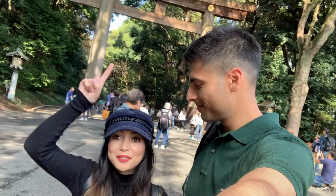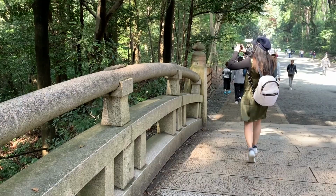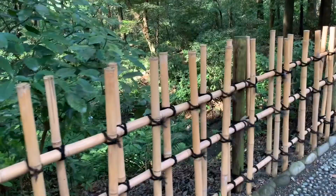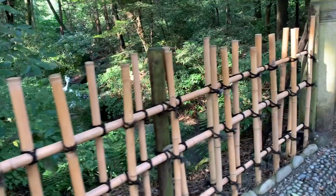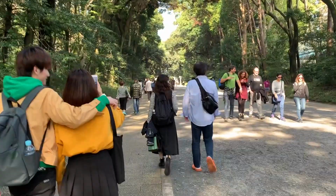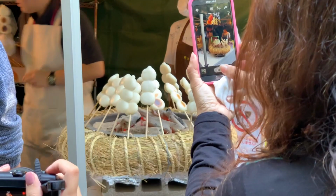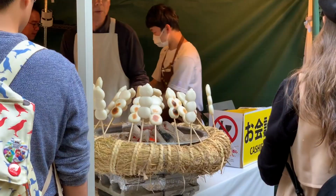What a coincidence. The entrance to Meiji Shrine is located right outside of Harajuku Station, so it's very easy to find. Along the way, you'll see beautiful scenery, forestry, and overall, it's just a really cool experience to be out in nature, and I highly recommend it if you want to break the pace from that busy city vibe. Along the way, you'll find quite a few different things which we'll feature in this video, starting with a dango stand and our initial reaction to the mochi rice cake kind of snack.